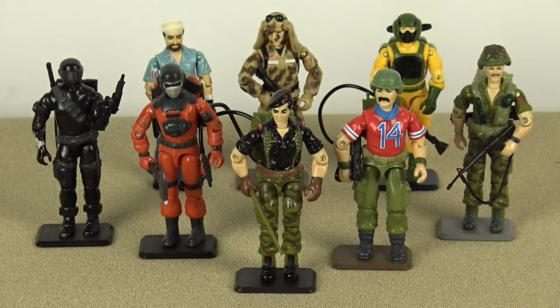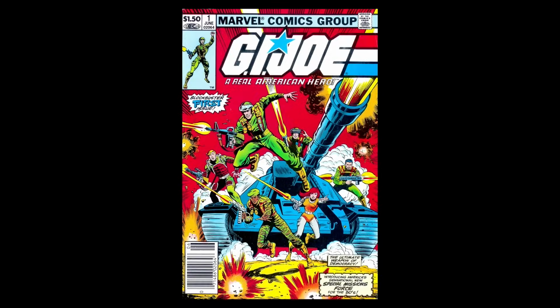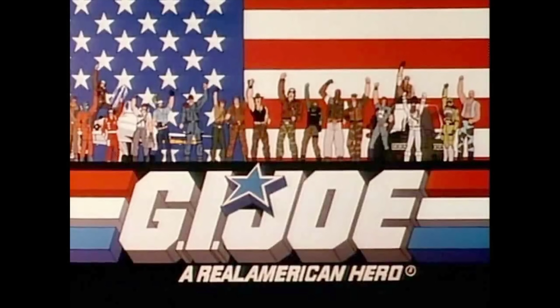And to further bolster the brand, we received a comic backstory from Marvel, which remains one of the best comic runs of the 1980s, and a cartoon that brought this colourful cast of characters to life.